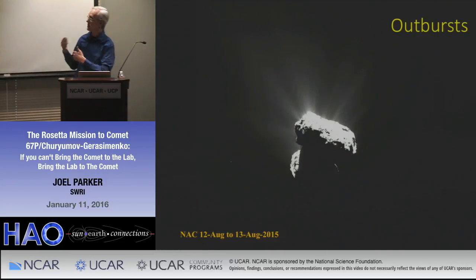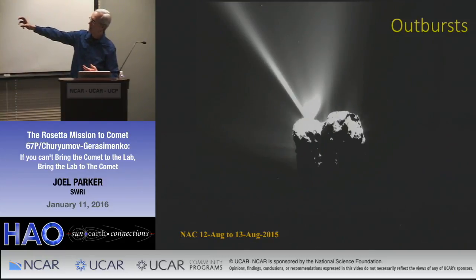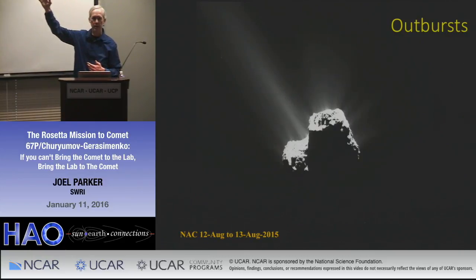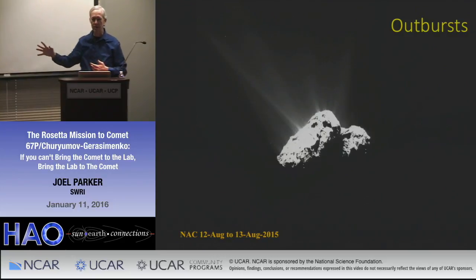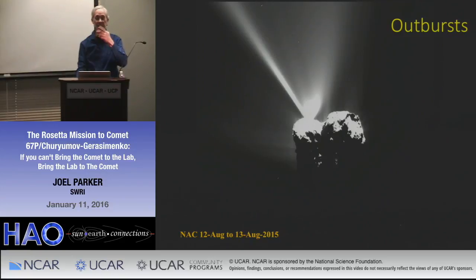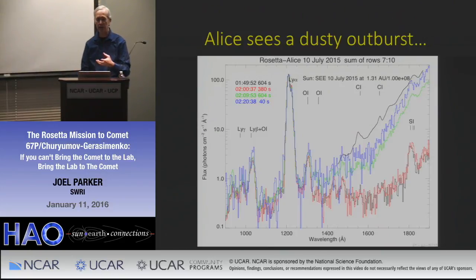outburst. And here's another series of images. This is over a 12-hour rotation period. And you can see that outburst right there during just one image. So we have these outbursts that happen. And the question is, how do you get outbursts? How does that happen? We see two different types of outbursts.